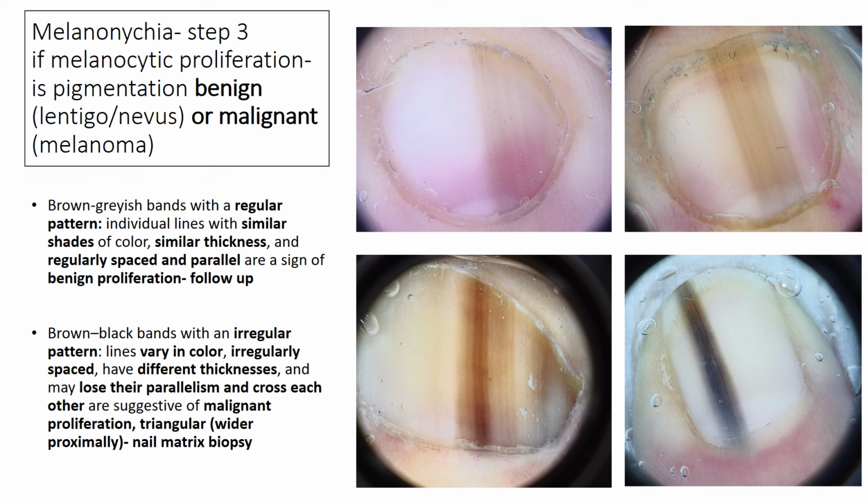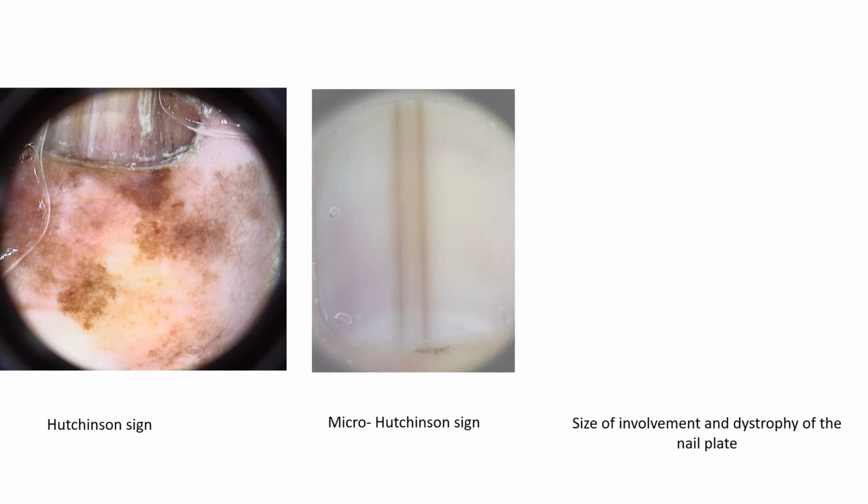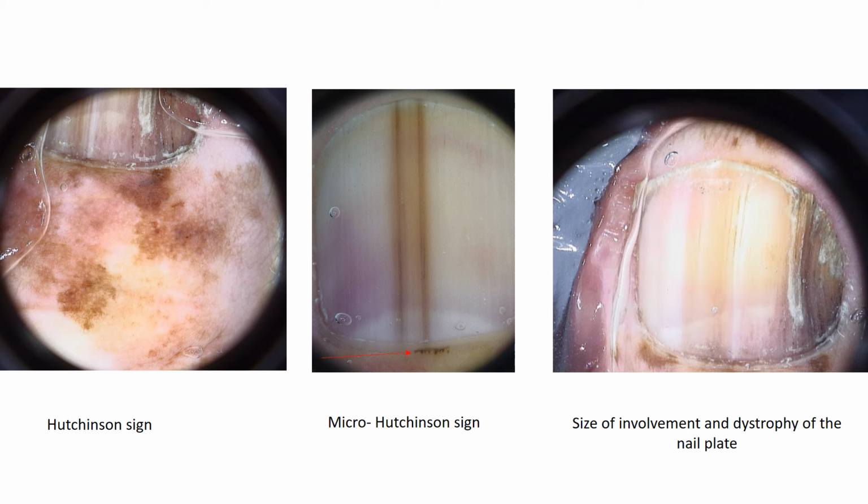Brown to black bands with an irregular pattern, where lines vary in color, are irregularly spaced, have different thicknesses, and may cross each other, are suggestive of malignant proliferation, especially if they have a triangular shape with a wider proximal part. Such lesions warrant nail matrix biopsy. The Hutchinson and the micro-Hutchinson sign, as well as nail dystrophy and the greater extent of nail plate involvement, are all signs indicative of malignancy.